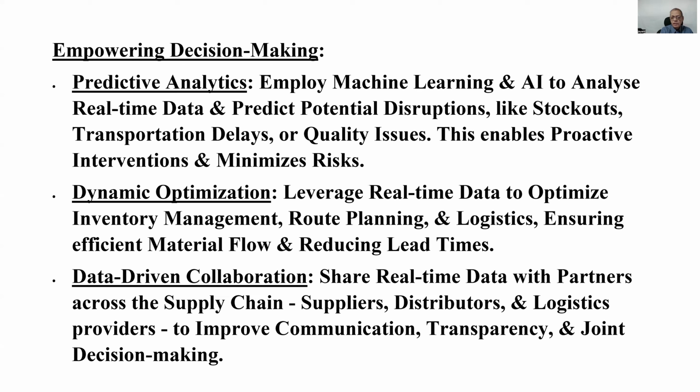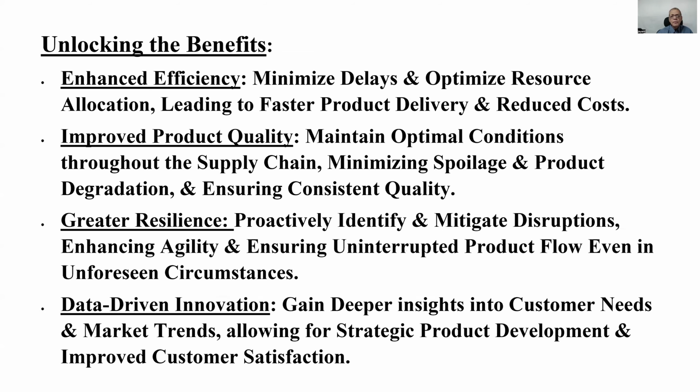The third is data-driven collaboration. We have to share the real-time data with all the partners. The partners can be your transport partners, your supply partners, or your contract manufacturing partners, across the supply chain: suppliers, distributors, logistics providers, and all. That improves communication among all the stakeholders and enables joint decision making in case of some anomalies. That helps in improving your equipment utilization, manpower utilization, and finally leads to better productivity.